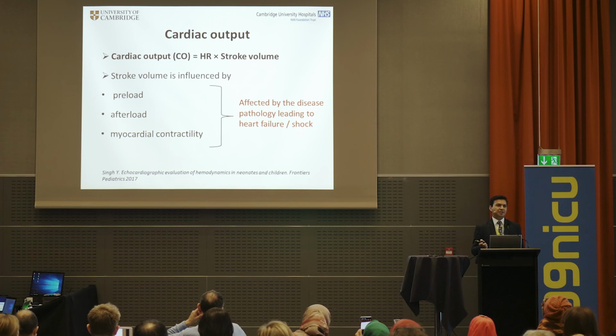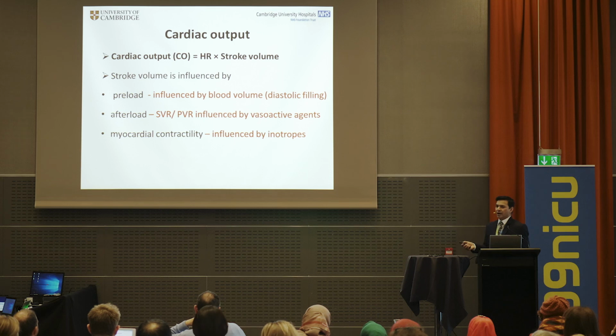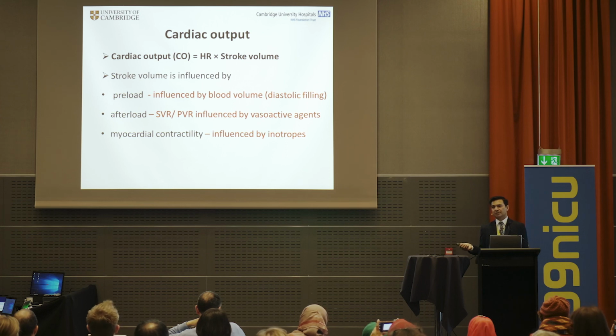Depending on the underlying disease pathophysiology compromising the cardiovascular system, any of these components can be altered. And once we know which one is altered, it's easy to fix that one. If loading conditions are poor, if there is hypovolemia, we can give volume. Same with the vascular resistance, if it's high, we can decrease vascular resistance. Drugs are out there. We just need to understand what we want to achieve with those drugs.